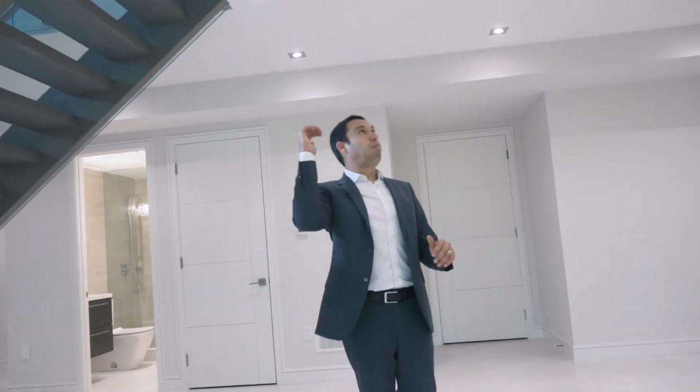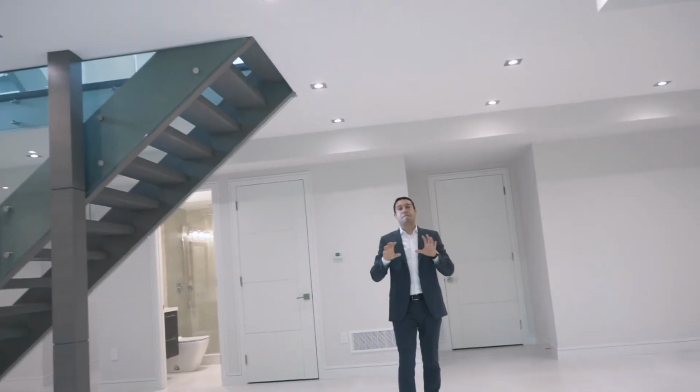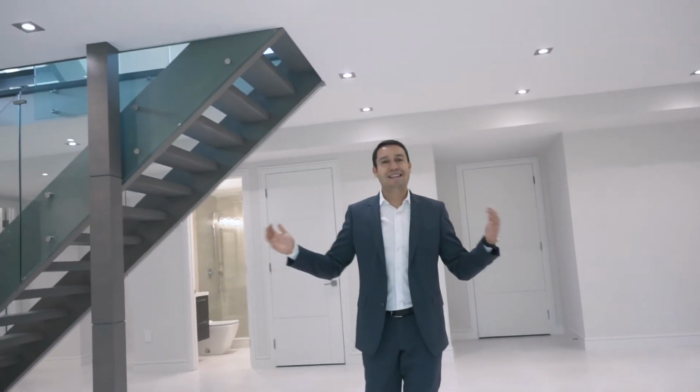And by the way, the basement also comes with 9-foot ceilings, completely open concept. All the ceilings are flat, gives you the maximum amount of enjoyment with your friends. Just imagine yourself dancing here, partying here, because this is what the basement is all about. If you're buying a home like this, you're most likely in the stage where you can afford to buy a home like this. The kids are already out at universities. You can just do whatever you want.